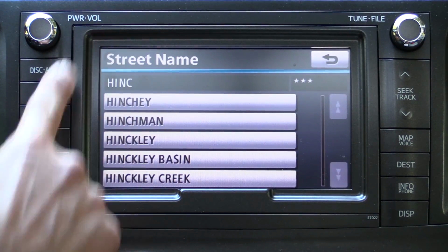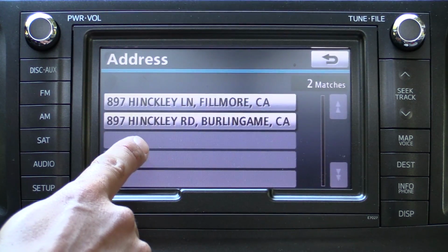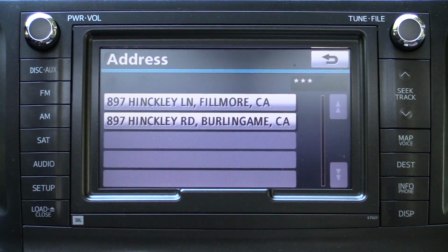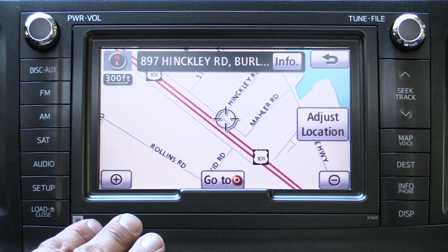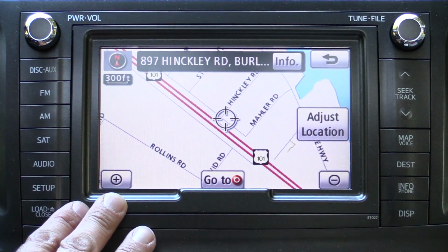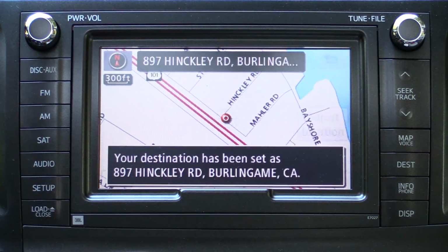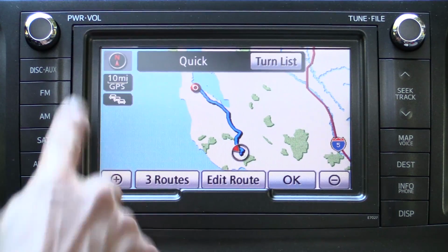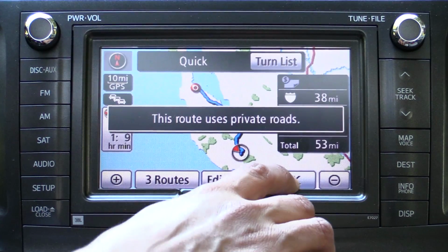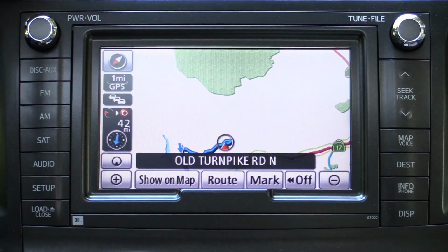You can actually see that this is taking a lot longer to select the address than the SD-based systems. And if the car is off like it is right now, and it's very quiet in the car, you can actually hear that DVD right in there seeking around. You can see we do have that right there. We can hit the go there button, and it will be set, and it will calculate the route. As you can see, it's not that much slower than the SD card-based systems, but you can really see why the manufacturers have moved to the flash storage versus the DVD storage.